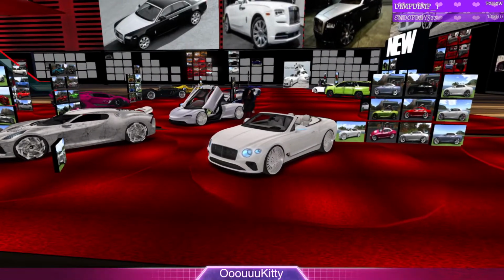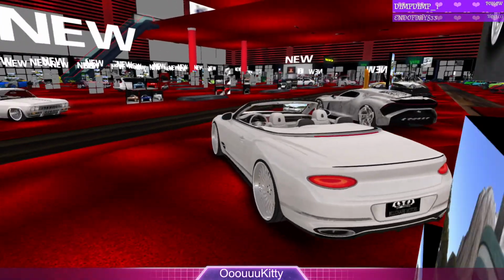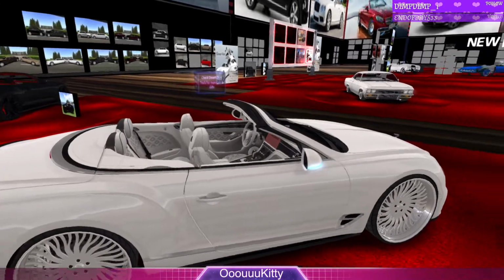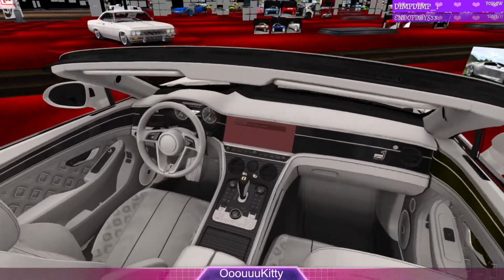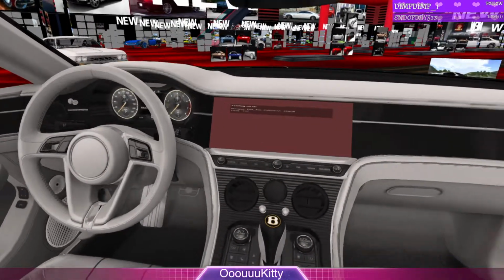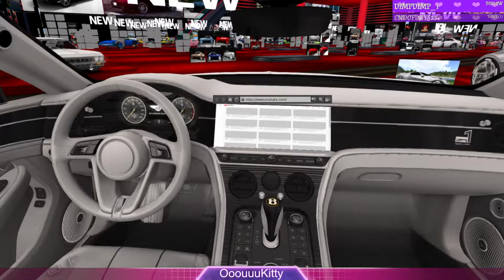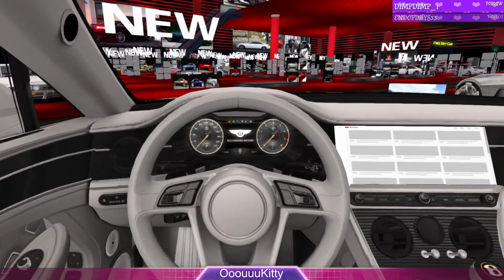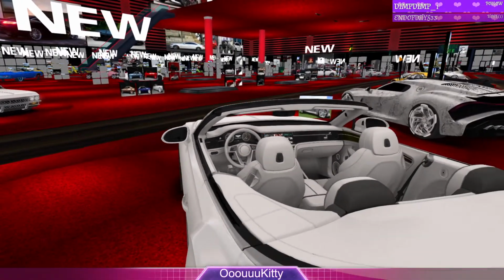Let's see. Oh, this is nice. Nice. Oh, is it a Bentley? What do you call it, right? It's a Bentley. I see the B. This is cute. Oh, it is. Look at the little symbol. Aww. Oh, this is nice.